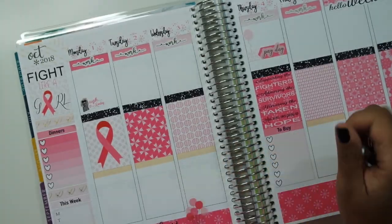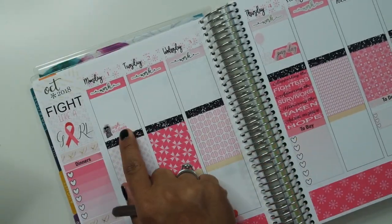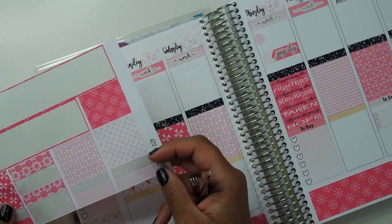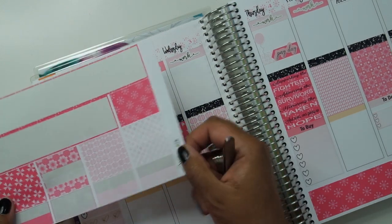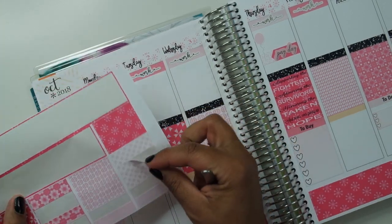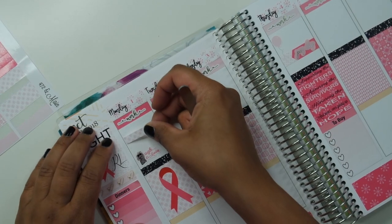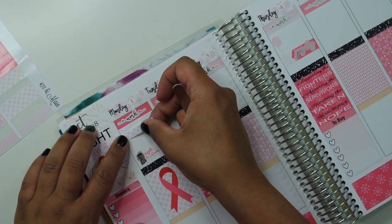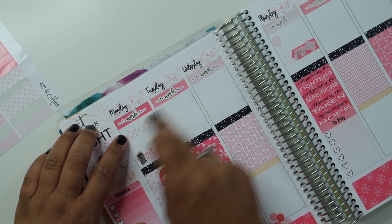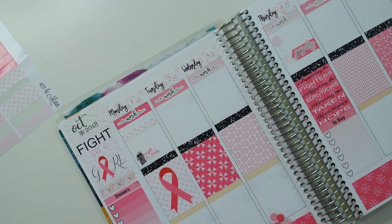So I know I'm going to be getting Happy Mail on Monday as well. So even though it's Monday, I'm happy because I'm getting some Happy Mail. So I do want to layer that, though. I got a lot of nice strips here of washi, so I do want to use these. And we'll use one of these since it matches the full box. And then I'm just going to layer the Happy Meal sticker. So I'll do that.